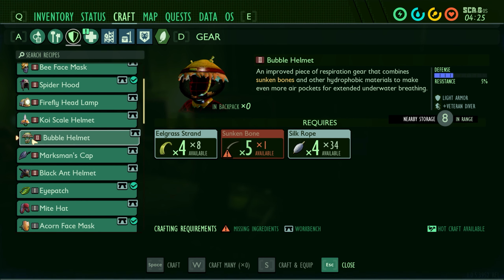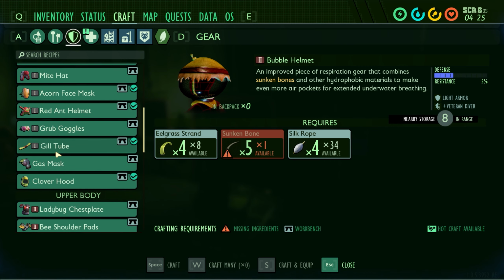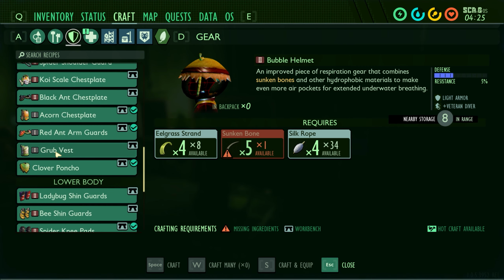Oh, what's this, guys? I haven't seen this. Improved piece of first quite sunken both in an extended underwater breathing, guys. That's what we need right there. When did I unlock that? When did I unlock that, guys? How long have I had that for?